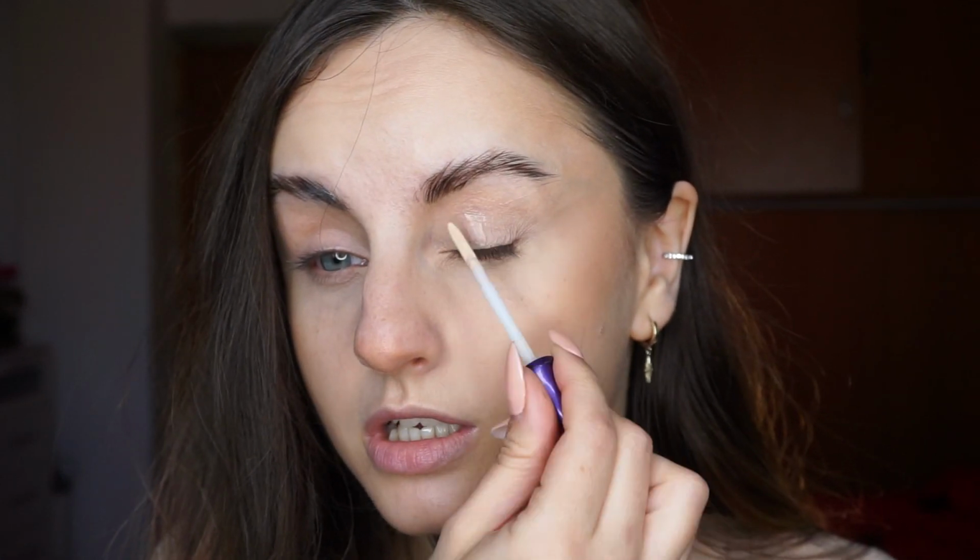Here on my temples, I'm just going to pinch my brush and do that little connection with the eyeshadow that is going to come a little bit later. So I'll be using the Urban Decay Primer Potion. The thing is, this requires a little bit of a dry time, so until I apply my blush and highlighter, this will have enough time to sit and dry. Just going to do little tapping motions.